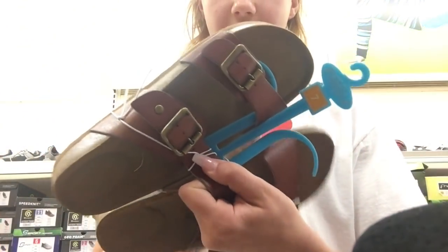Okay, we're at Target. And I'm getting these shoes. Because if you saw my lookbook video, I had fake Birks, but they're getting really worn, so we found these, and they're a different color, and they're 40% off.